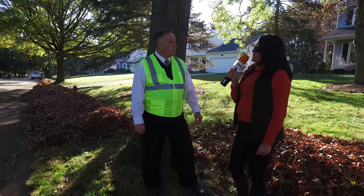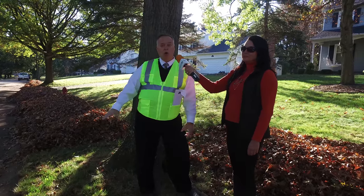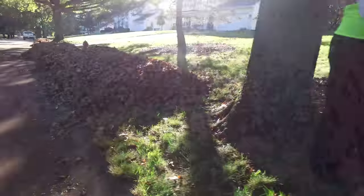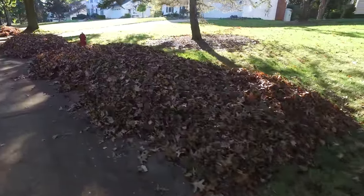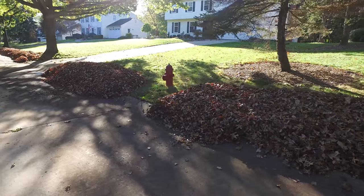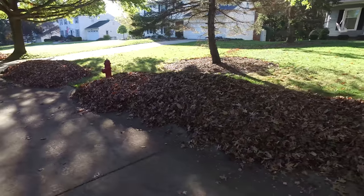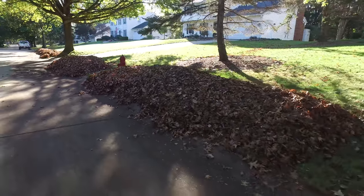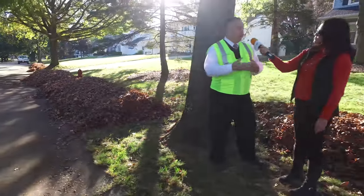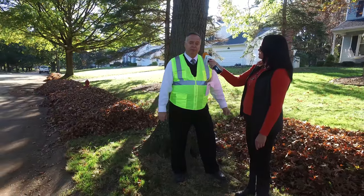So where should residents place their leaves? A long, low row next to the street. And why is this important? Well, we're vacuuming. Think of it like a big vacuum cleaner. When you vacuum your living room, if we have it right out where it's not obstructed and it's easy to pick up, we get it done faster and more completely. And we do a better job for you.